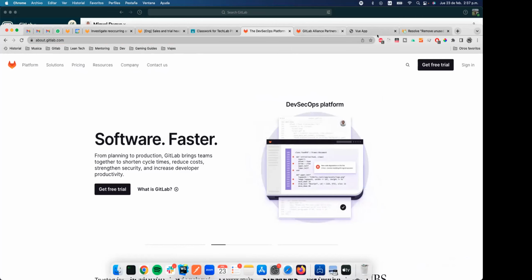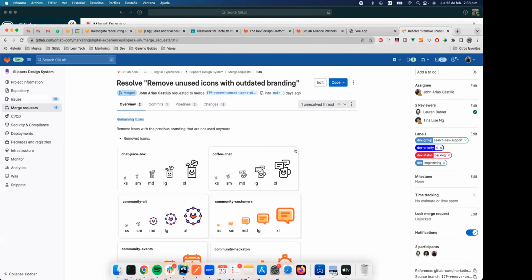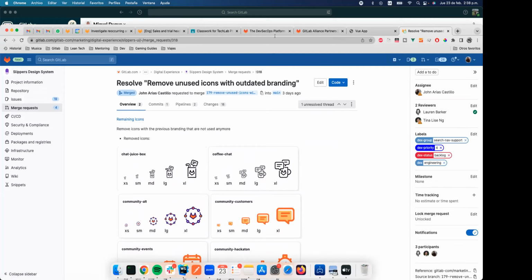Next thing is that I created 3 button variants for the navigation project. If we refresh the page, we can see that the Gleam button has two gleam animations after the page is loaded, and when you hover over it, you can see the gleam. And also we have our primary button and accent button that are other variants. And finally, I removed some icons that have the previous brand in our Sleepers project, and that's it for me.